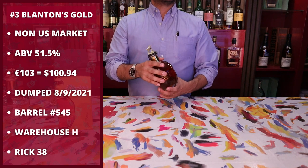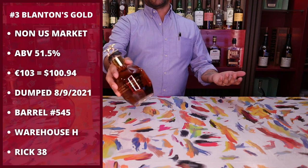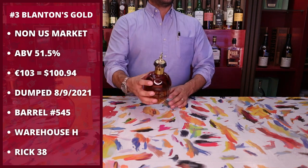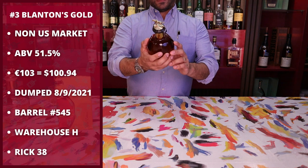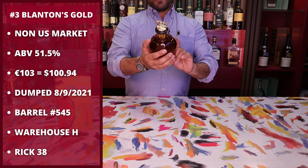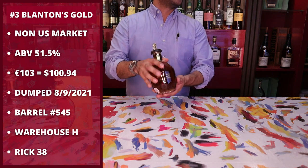All right, so let's talk a little bit about the full bottle first, because, well, it's the one that's full, and really at this point is the one that matters. It was dumped on 8/9/2021. It is from barrel number 545 from Warehouse H, Rick number 38, and it has 103 proof on it.